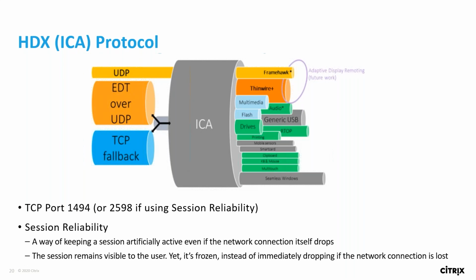And yeah, the ICA protocol uses the 2 ports 1494 and 2598 if you're using session reliability. Now, session reliability is a way of keeping a session artificially active, even if the network connection itself drops or is interrupted. So the user experience is that the session remains visible, but frozen, instead of immediately dropping if the network connection is lost at any point. So they just see a frozen screen until they reconnect to the network instead of losing everything instantly. So that's a pretty cool feature as well.